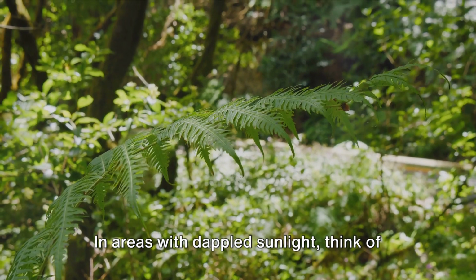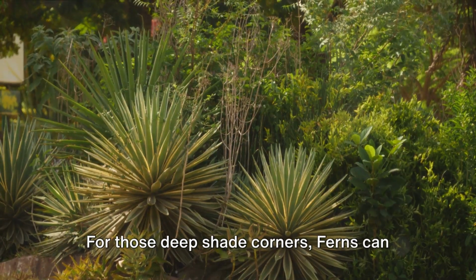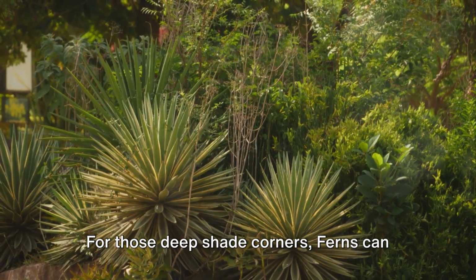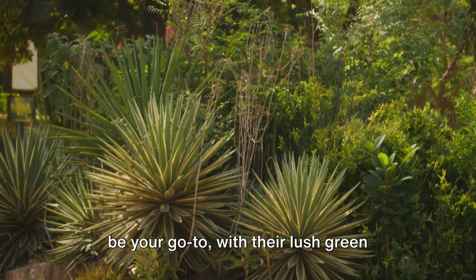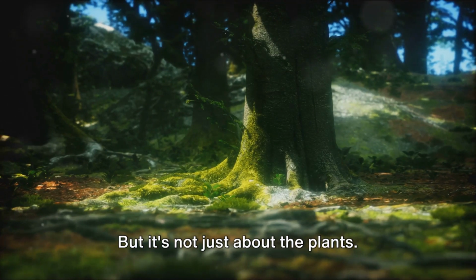In areas with dappled sunlight, think of using hostas with their striking variegated foliage. For those deep shade corners, ferns can be your go-to, with their lush green fronds adding a touch of the tropics. But it's not just about the plants.